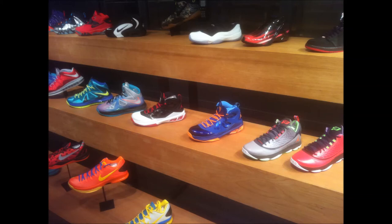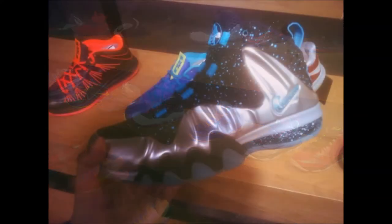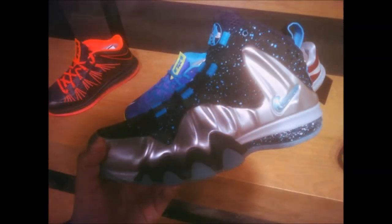There's the camo foam posits. Got the 11 Lows. Got some Hyperflights, Elite models, LeBron 10 Lows. Really cool colorways. Got the new Kobe 8 right there. It's pretty much like a bright crimson colorway with an orange bottom. This guy here is on my wish list, but I'm not paying $294 plus tax. That's just way too expensive to count.